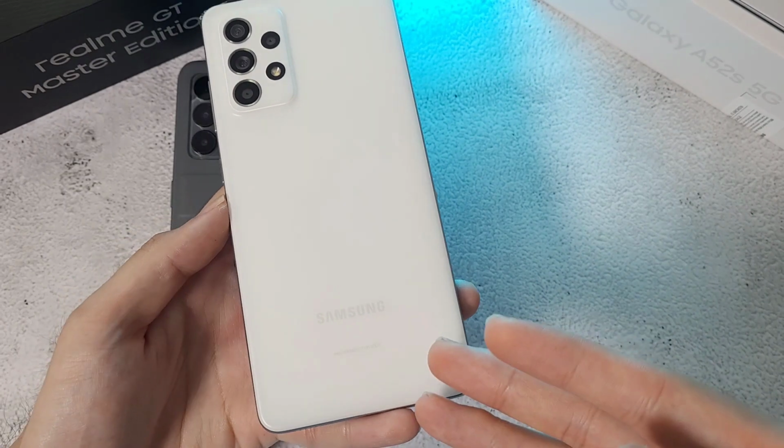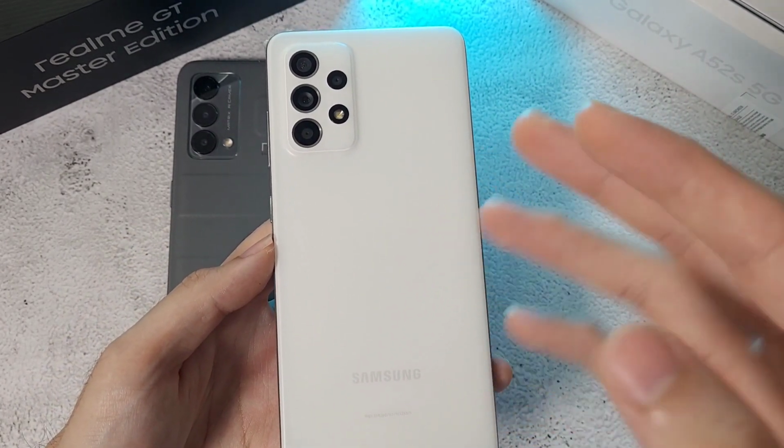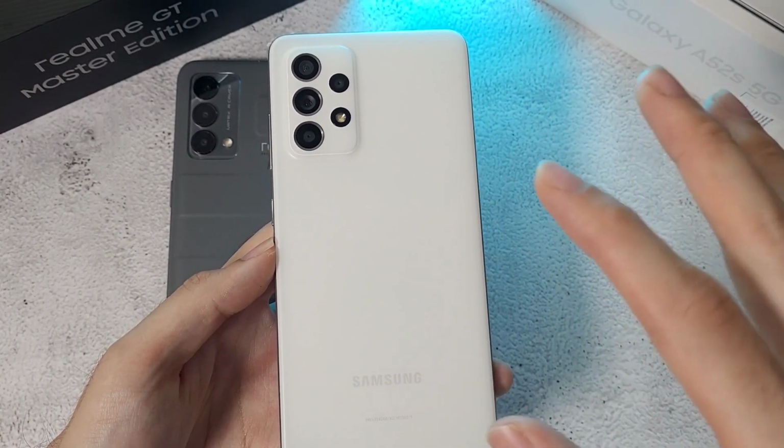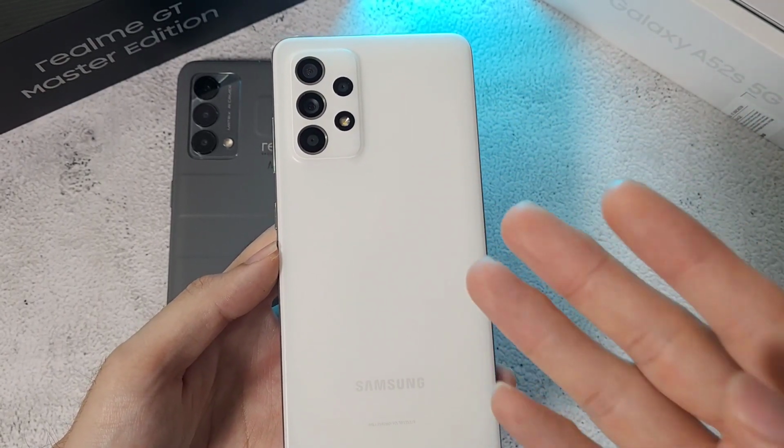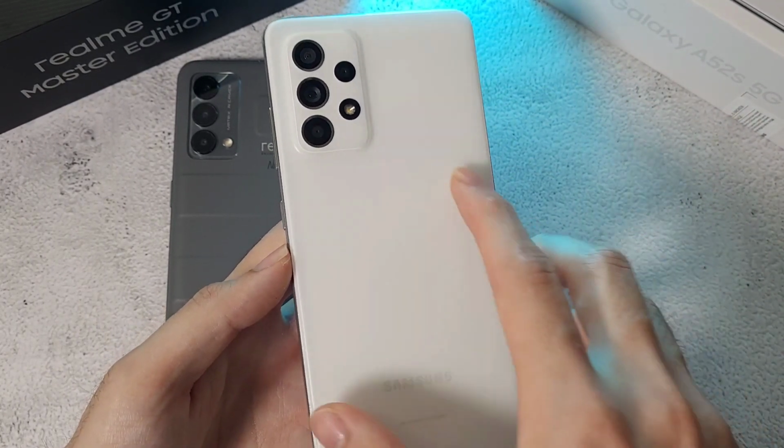You do have your stereo speaker setup, you do have a very nice camera setup over here, you do have a nice display as well. So yes, all in all, I think I'm going to spend a little bit more just to get the A52s 5G. So yes, these are just my thoughts.